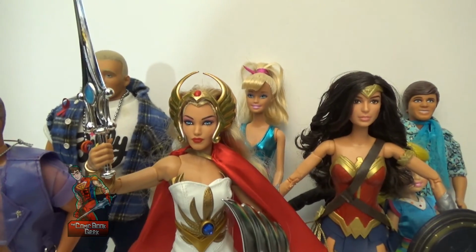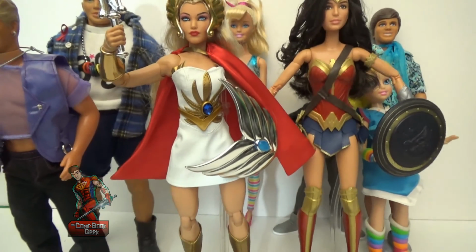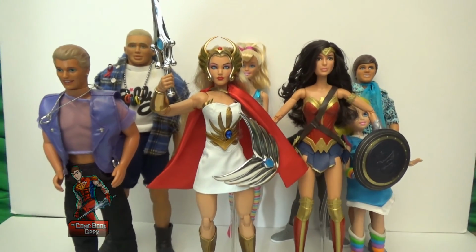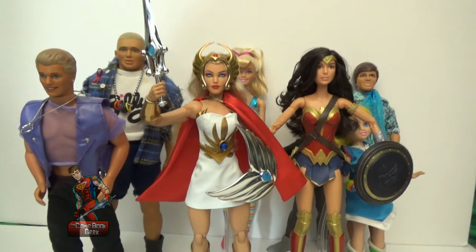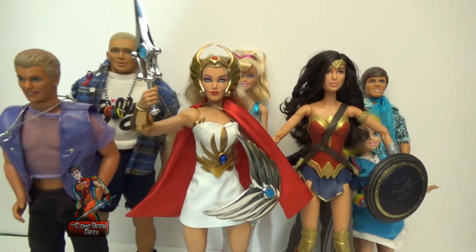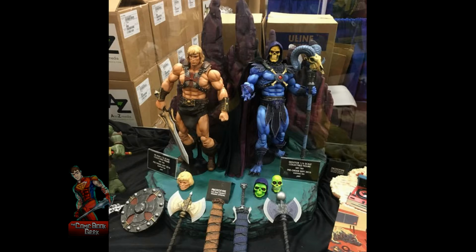But that's about it. I can't really talk this figure up anymore. I mean, she is really well worth it. She was available at San Diego Comic-Con, but unfortunately they did sell out. I don't know if they're going to get extra stock later on down the line and sell it on MattyCollector, but you never know. Also, if you're not aware, a company by the name of Mondo is going to be making some 12-inch figures of Skeletor and He-Man, and I think that'll go really well in line with She-Ra, so I can't wait to see how that's going to turn out.